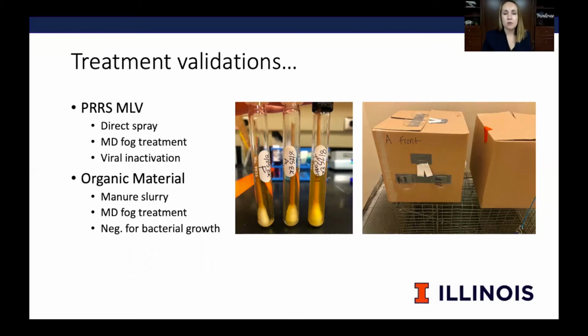We also implemented organic material, or a manure slurry, that was plated onto petri dishes as well. And just like our PRRS model, any side where there was a log 5 reduction in those Geobacillus indicator strips, we also had decontaminated our organic material, as indicated in our swabs there compared to our positive control that was turbid and positive for growth after incubation.